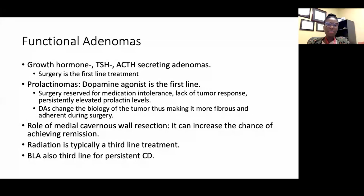And then for prolactinomas, dopamine agonist is the first line. When I say dopamine agonist, really it's cabergoline. Yes, bromocriptine is an option, but bromocriptine has a higher side effect profile.